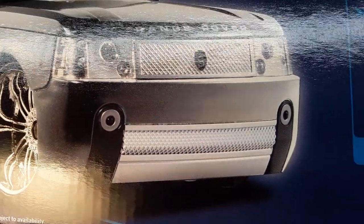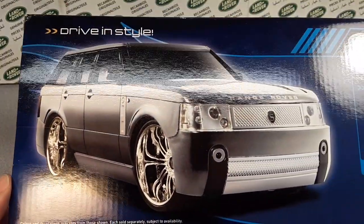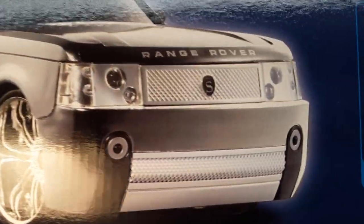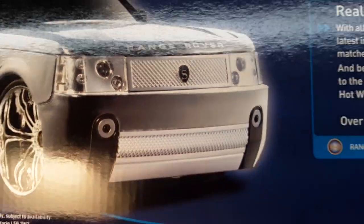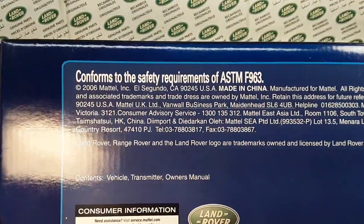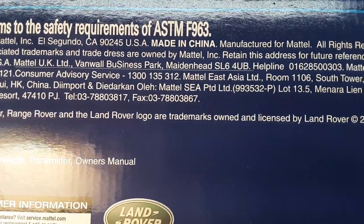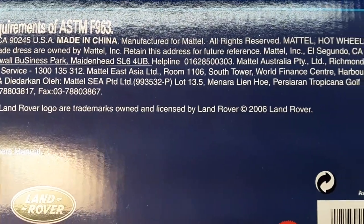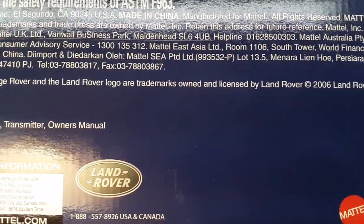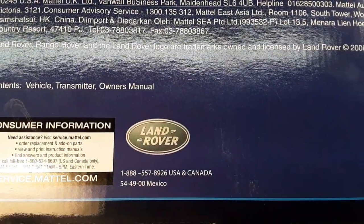grill on there. Yeah, I think they're still going. And wheels, I believe that's their wheels, too. I just noticed that. I'm kind of familiar with that brand in looking on Google images and things like that. We'll take a look at the bottom while we're looking at it. 2006, Mattel put this out and made in China. But just a really cool one-off vehicle, transmitter and owner's manual.